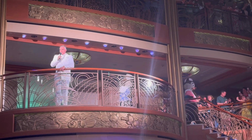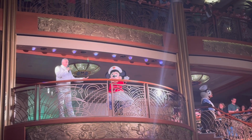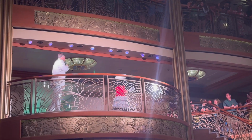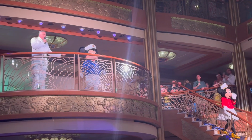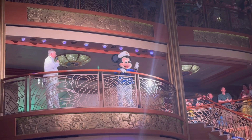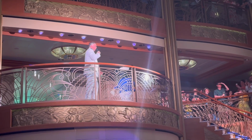To our fleet, please welcome to the lobby atrium, Captain Minnie Mouse! And of course, last but not least, it is the one and only Captain Mickey Mouse! Hey there, Mickey, how are we doing? He's having a great time.